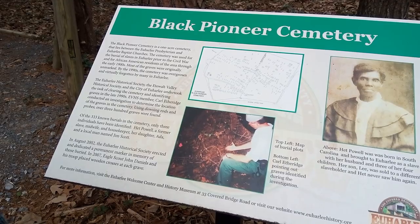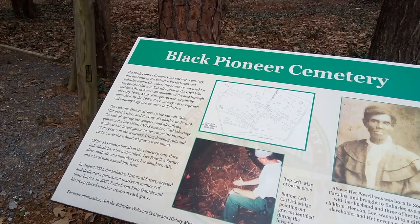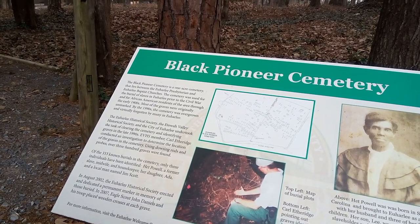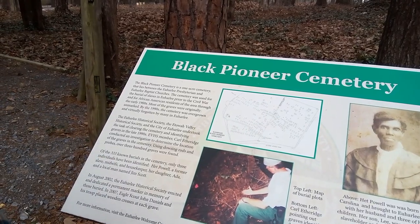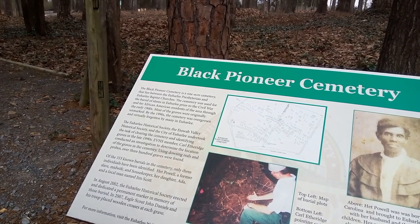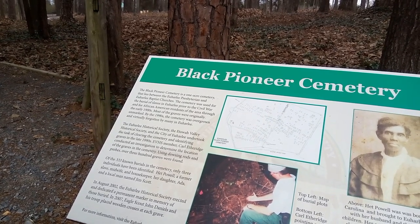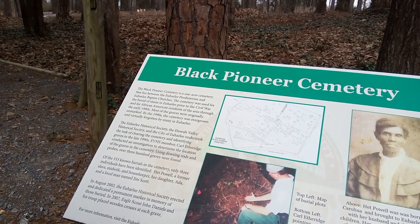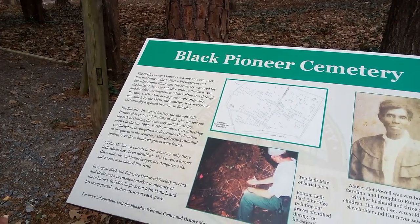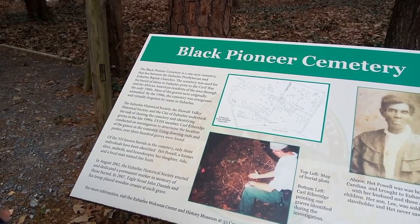And for African American residents of the area through the early 1800s, most of the graves were originally unmarked. By the 1990s, the cemetery was overgrown and virtually forgotten by many in Eurharlee. Of the 333 known burials in the cemetery, only three individuals have been identified: Het Powell, a former slave midwife and housekeeper, her daughter Ada, and a local man named Jim Scott. In August 2002, the Eurharlee Historical Society erected and dedicated a permanent marker in memory of those buried. In 2007, Eagle Scout John Daniels and his troop placed a wooden cross at each grave.